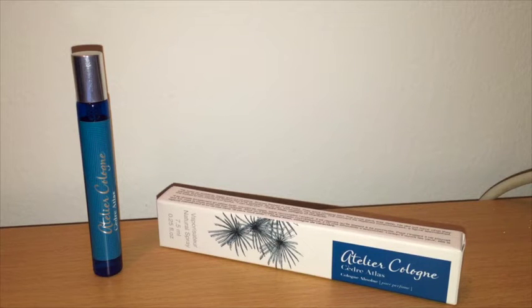I was pondering getting a full bottle, and then I saw that they had these 7.5 ml sprays for $28, and so I grabbed one of those. And I don't know if I'm going to upgrade when I'm done and get a full bottle. I'd say I probably will, but we'll talk about that in a bit.